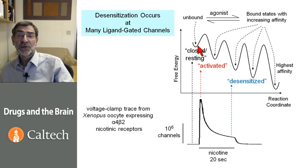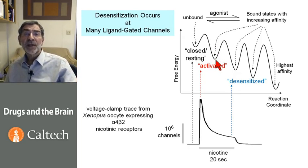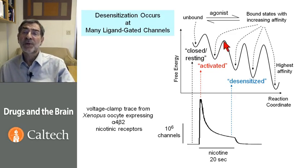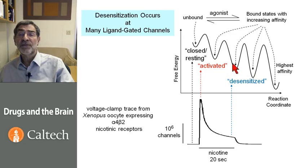So, when we add nicotine to a receptor, we see a destabilization of the closed state and a stabilization of the active state with the channel open. But this is not the most stable state. It is a metastable state. And if nicotine is present for a long period of time, the channel can find another state that is not necessarily open. In fact, since the natural transmitter is acetylcholine, and acetylcholine is present for only milliseconds at a time before it gets hydrolyzed by acetylcholinesterase, there's probably no selective advantage for this lower energy state to be open.